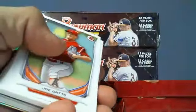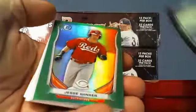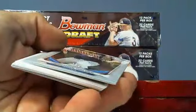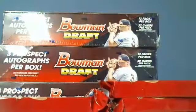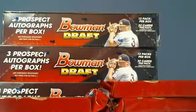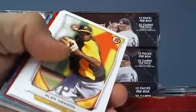We got green coming up. Hopefully it's a nice green auto because we're due some. Bases. Justice Sheffield base. And it is a green Jesse Winker, number to 150 for the Reds. Bases, Trey Antone and Rhys Hoskins. Still do two autographs in this. Wow, we got a red wave in there. Let's move this blue wave to the back.